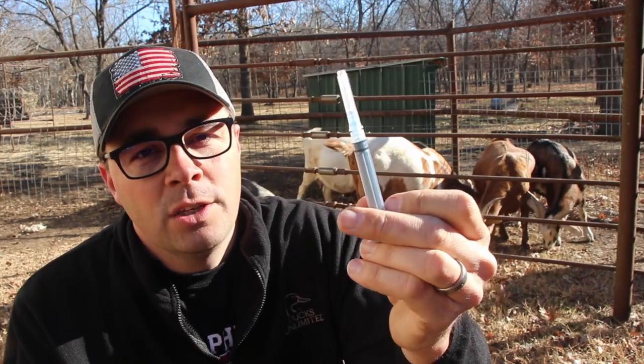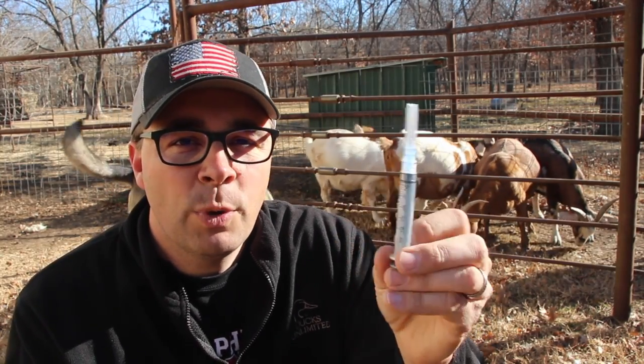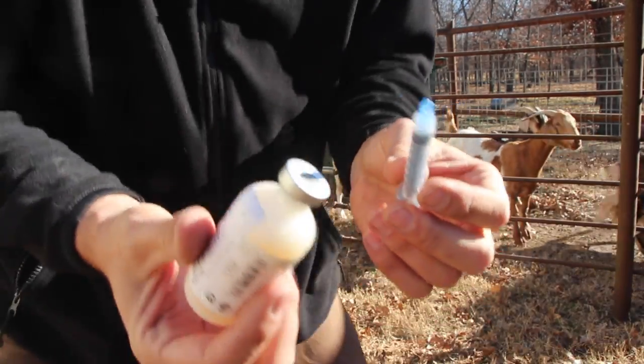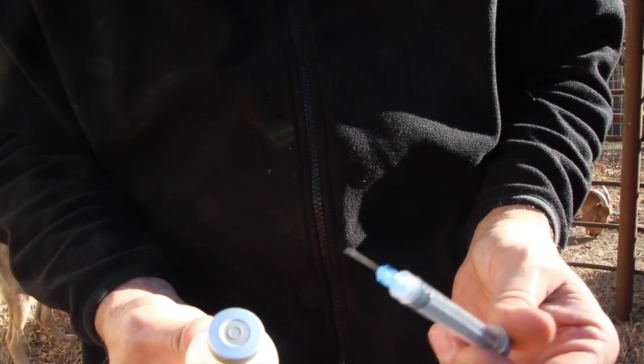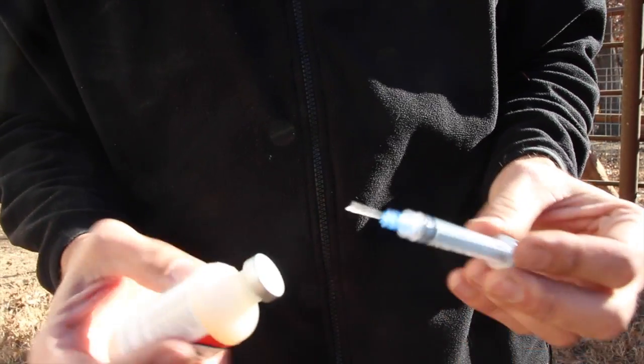I've just got a little syringe. We're gonna pull 2 cc's. It's 2 cc's per goat. And like I said, it's basically just a once a year annual booster. Clean, fresh needle. If you really wanna be technical, it's always suggested to use a clean needle for every animal.